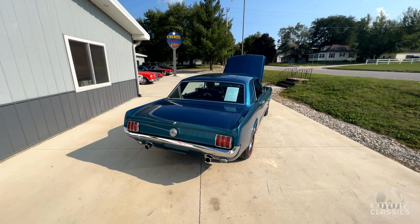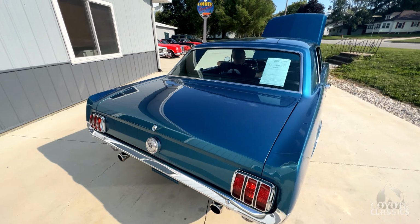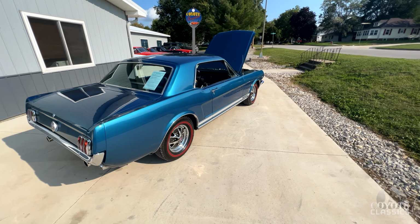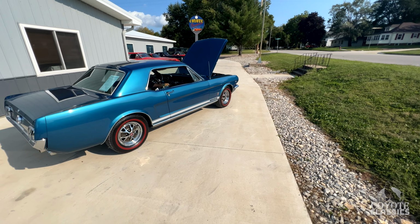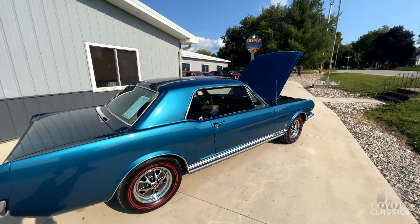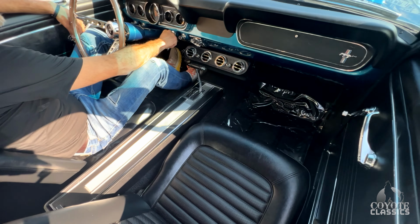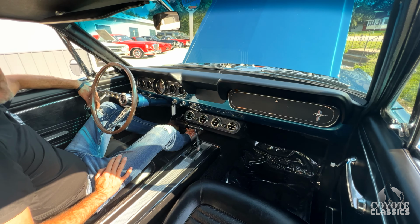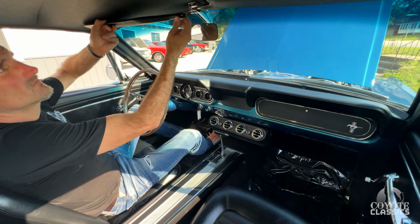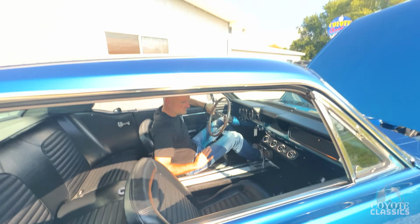The GT dual exhaust, GT gas cap, and a stunning paint color with the Redline wheels. Gorgeous car. I love what they did with the dash. We'll get really in depth with this car as we go around it, but here's a little sneak peek of that beautiful interior. Full console, air conditioning.